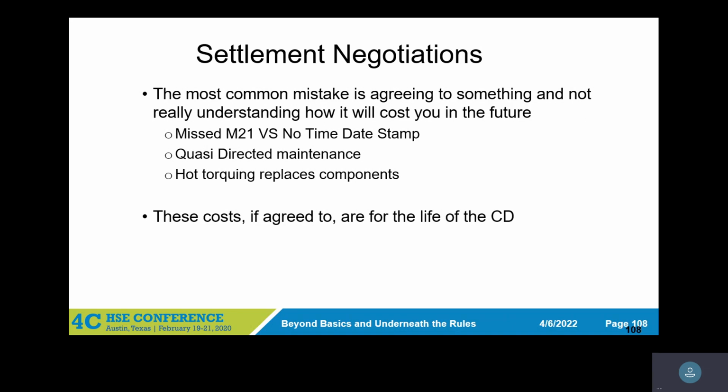When you're going through findings, know the difference of a violation. If they call something a missed Method 21 inspection, but you got a reading for it, but you had a requirement for every reading to have a time date stamp, there's a big difference between a missed inspection and a missed time date stamp. Those are two completely different things. So make sure that if you do have findings, they are actually assigned properly.